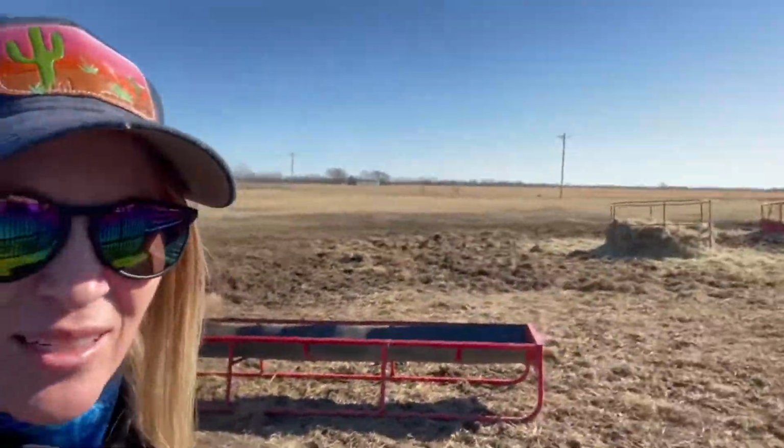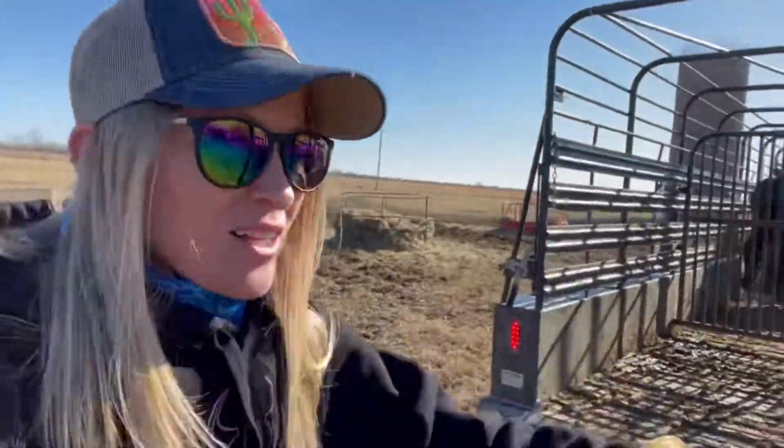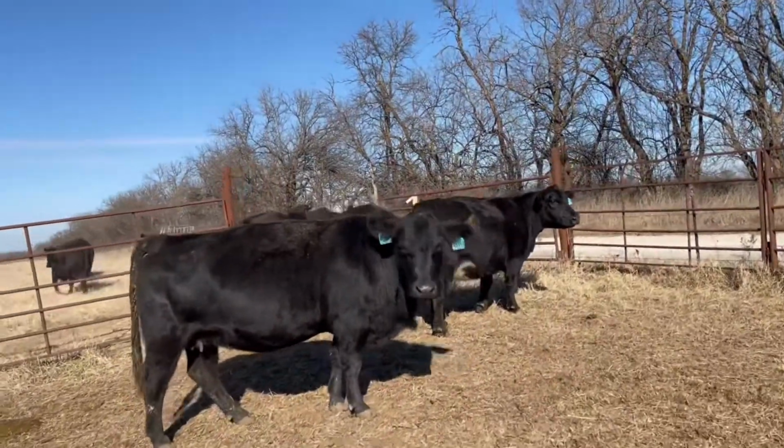So we were trying to keep from bringing the trailer in this lot just because we didn't want to mess with it. But that knucklehead didn't want to go backwards in the chute after we had our ear tag in. So she kind of got stuck halfway out. We really didn't want to sort them. We're like, we'll just bring them in. We still have one more to tag. So we're just going to back it on up. Come on.